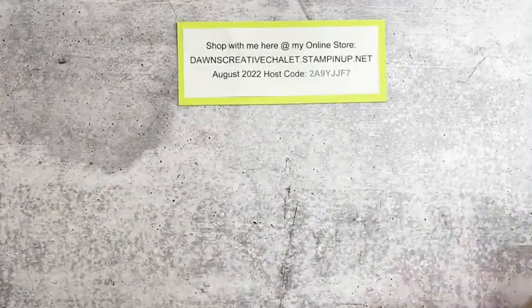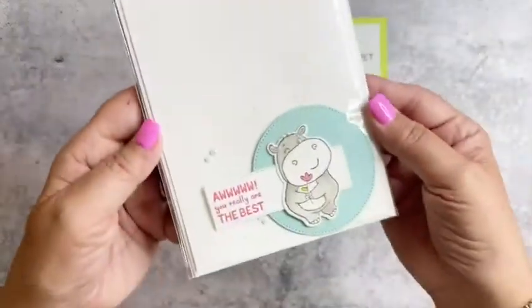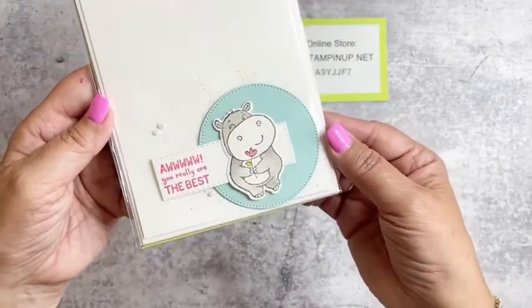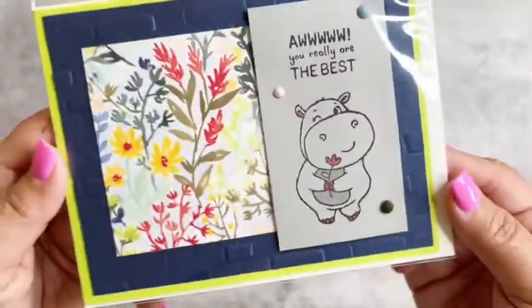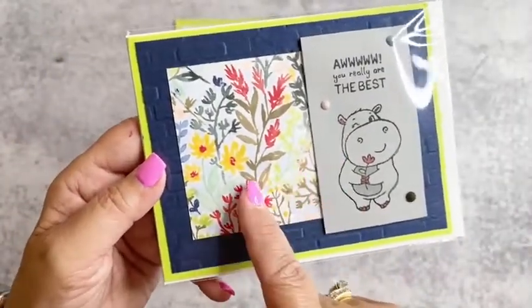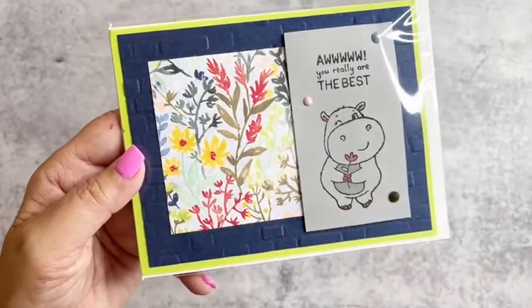And let's see, what else can I show you here? Here's another one. This one does not have a name on it. I apologize. Again, it was a swap card. I love the simplicity of it. So cute. This was another swap card, and this does not have the name on the back of this one either. But I like that she used the DSP that is available once again, that you can earn for free during Celebration, as well as the hippos.